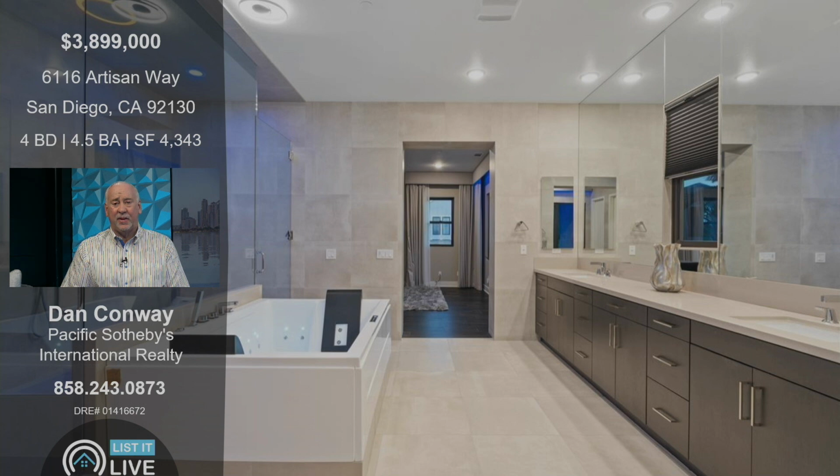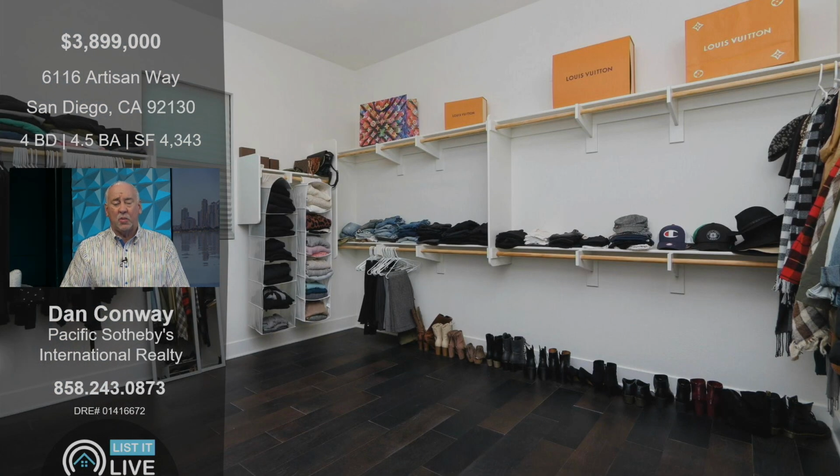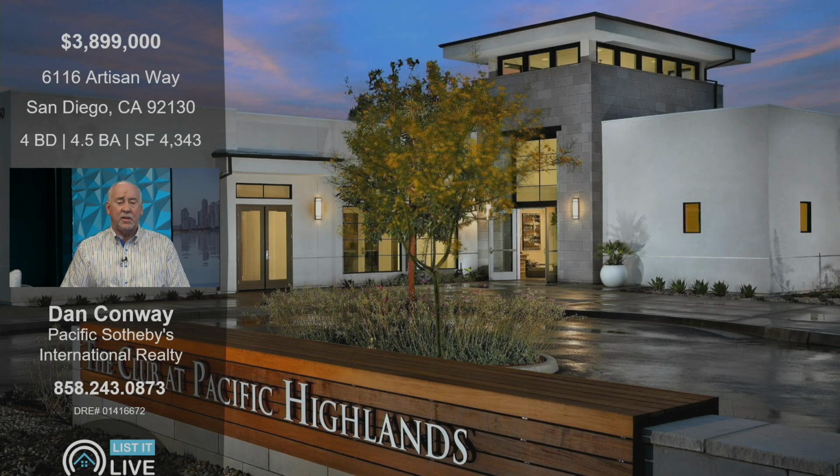Ensuite bath. The spa is a two-seated spa that reclines each way. The shower is like the YMCA. I mean, it's huge. Huge walk-in closet. Yeah, and then this is the neighborhood.